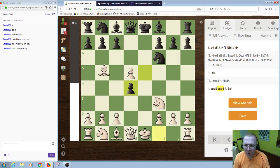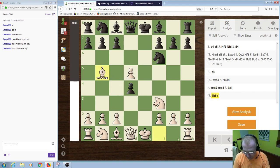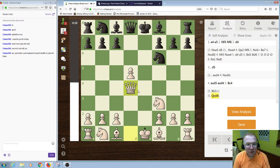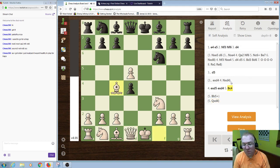He was talking about there's this check here, or there's a line where you can just plainly take that. Yeah. Exactly. That's true. You don't really want to play for traps. You want to play for positional advantages.